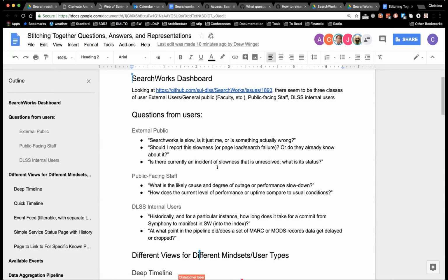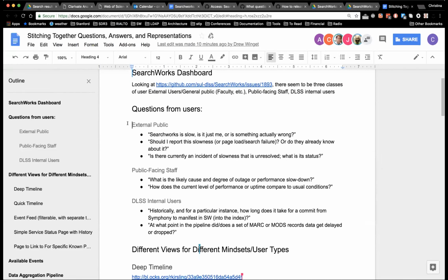Sure. So if we look at that issue, there are a couple of people who commented from different user perspectives on some of the questions that they had and how they might like those questions to be presented. So I've read through that, and there seem to be 3 basic perspectives that we need to speak to. One of them being the general public who's using Searchworks. So this could be faculty or students, researchers, members of the public who feel like things are slow or they're getting bad pages and they want some kind of explanation. So these are the kind of basic questions that they ask. And they need somewhat less detail than these other 2 users. They mostly need to know, should they report it or not.